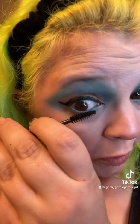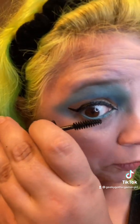Mascara. One side done, one side not. I'm gonna be honest, I am not a big fan of this mascara. This is requiring way too many coats to barely do anything. I've lost count of the amount of times that I've had to touch up my eyeliner and my eyeshadow because this wants to get the mascara anywhere but the lashes. Do not recommend.